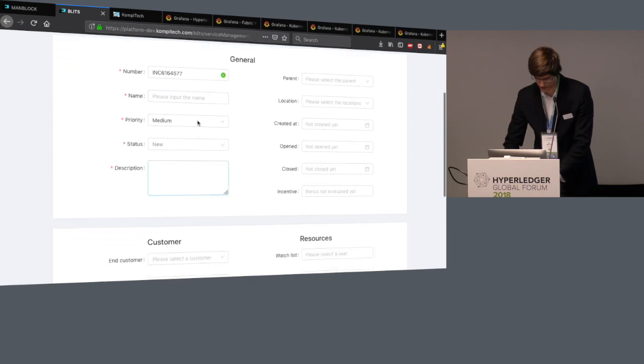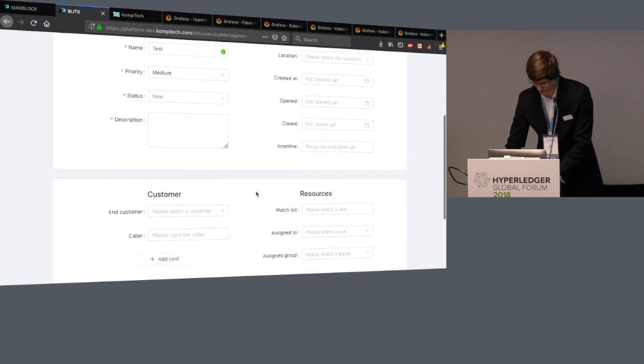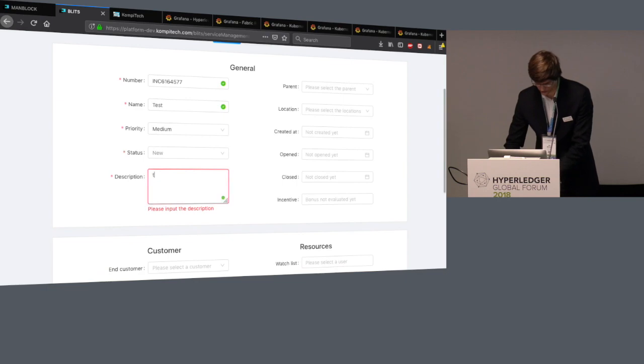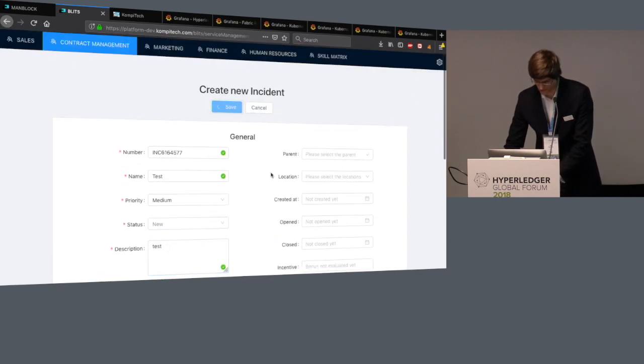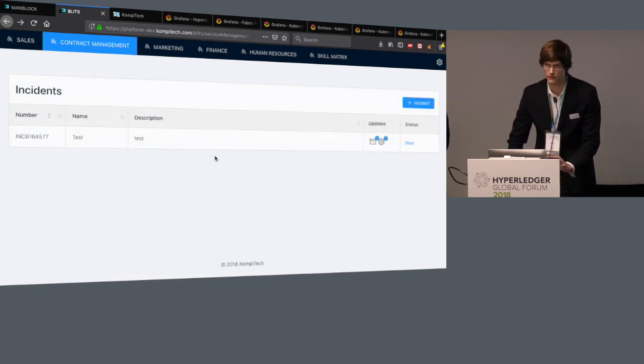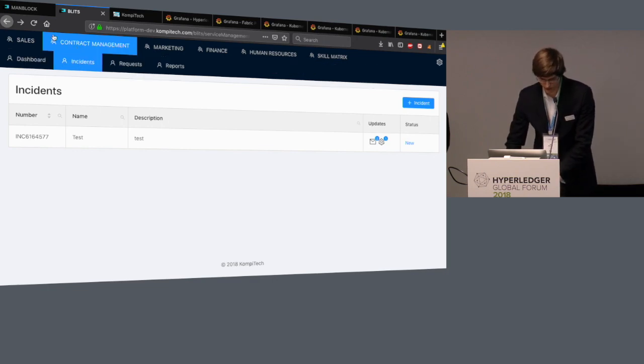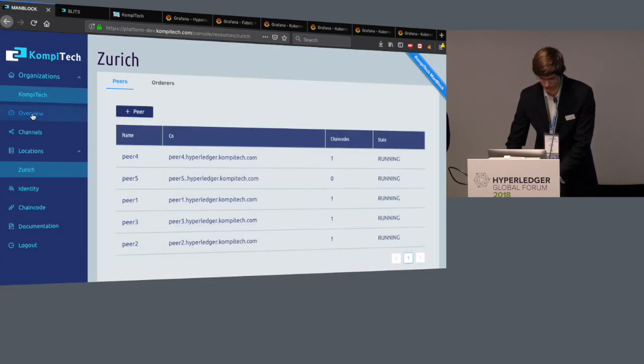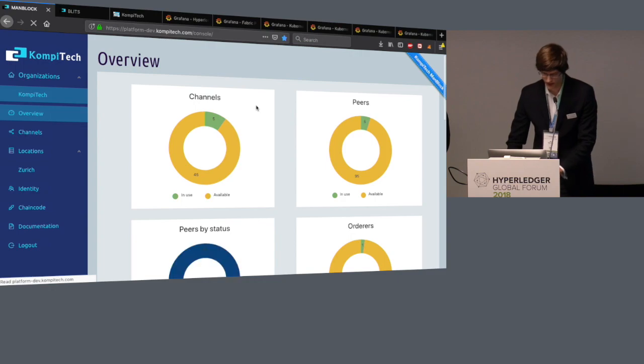And we can, for example, create a test with some priority. And I think we need a description. So we can save it, and some of the information like status and contract between the customers and suppliers is stored in the blockchain itself. And to prove that, we can see that we've created the incident. We can go to the overview itself, and we can see first of all that we created some channels. So we have this information.